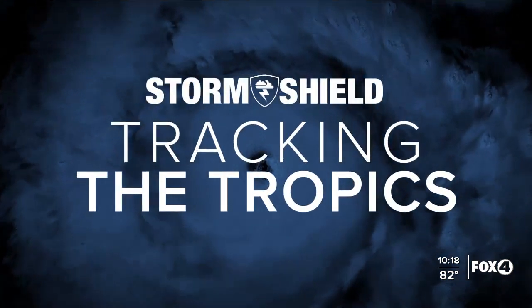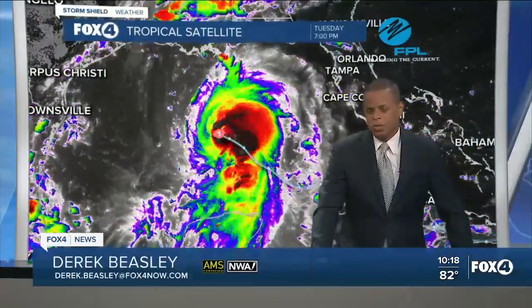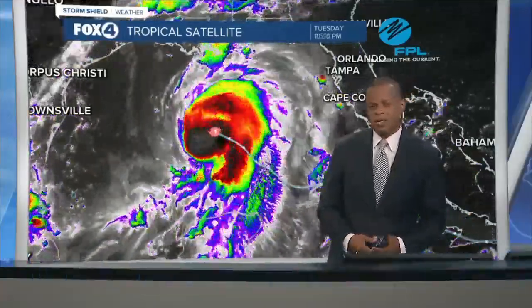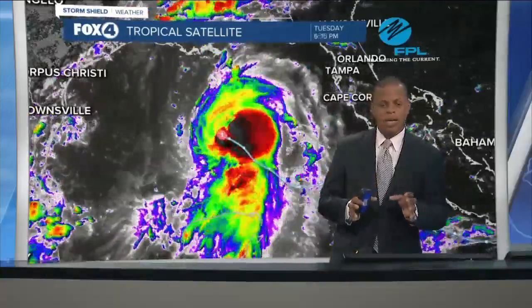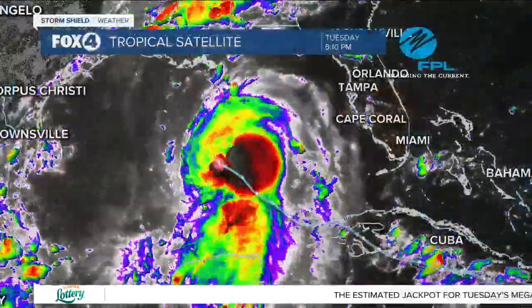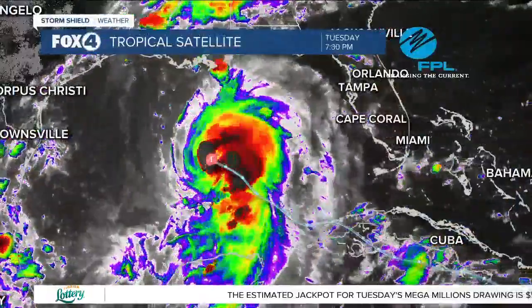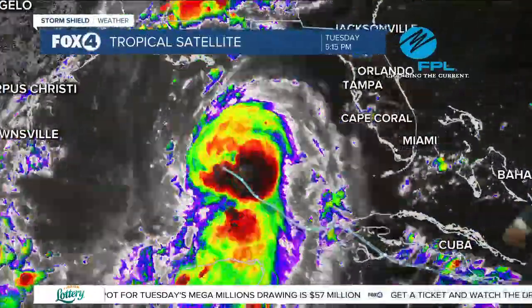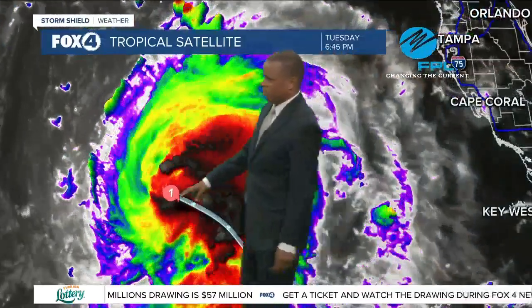Of course, all eyes are on Hurricane Laura as it makes its way towards the Texas and Louisiana coast. Expected to make landfall late tomorrow night, early Thursday morning as a major hurricane, and it looks like it is beginning that process of rapid intensification right now as the pressure is dropping and it's looking more impressive on satellite. A little closer inspection on what's going on with it.